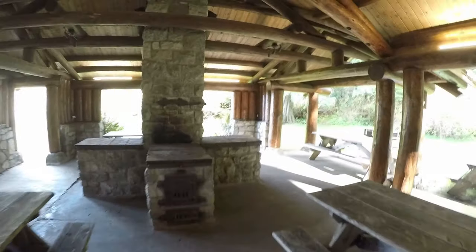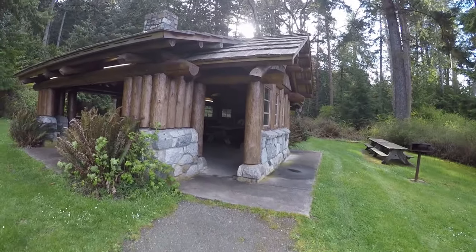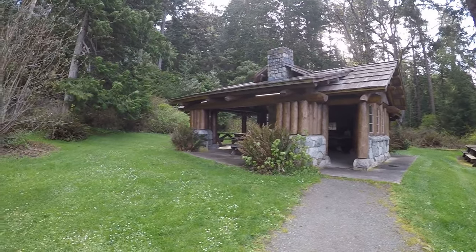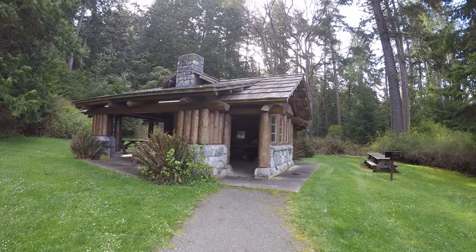All our random stuff. So, this shelter was built during the Great Depression by the Civilian Conservation Corps, an organization put together where they took young men who were unemployed, who had family on welfare, and put them to use working on the national parks, the provincial parks, and other recreational areas, building shelters.